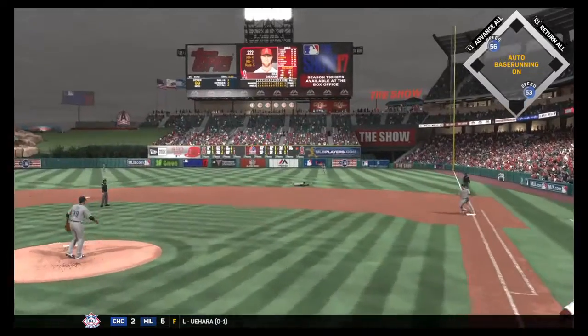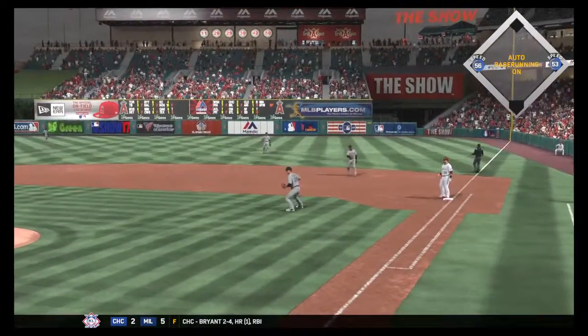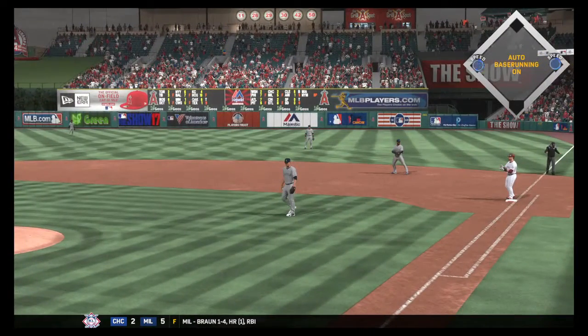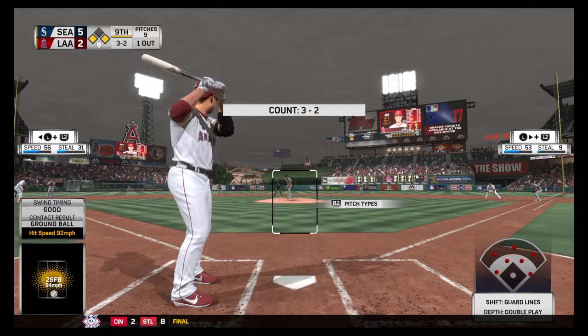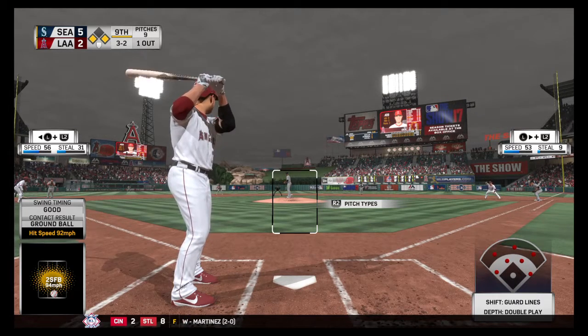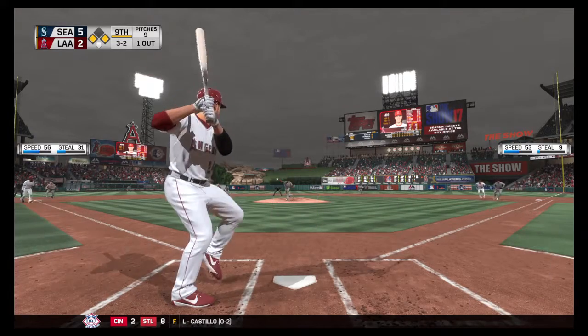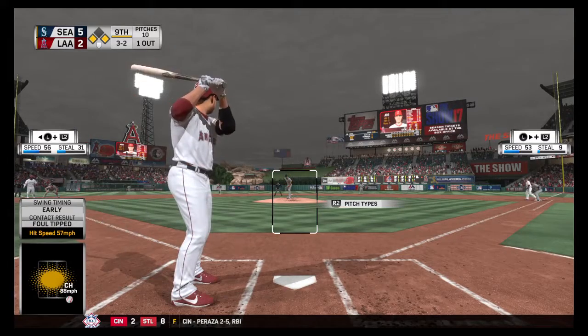Pitch on its way. Hit hard on the ground to second. And a diving attempt there by Cano, but he can't pull it in. A base hit. Ready once again, C.J. Cron. And he hasn't quite had the same fortune at the plate as many of his teammates. No hits for him so far. And he'll just get a piece here as this is chopped foul at home plate.